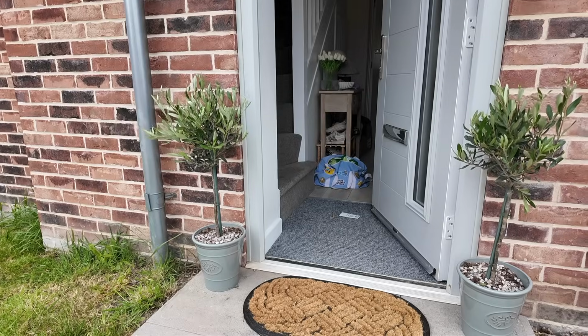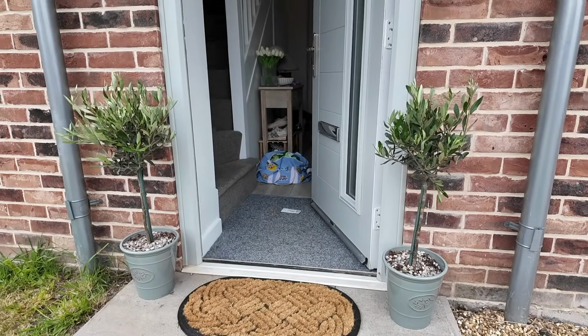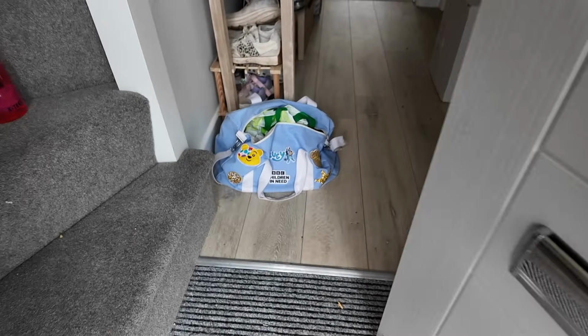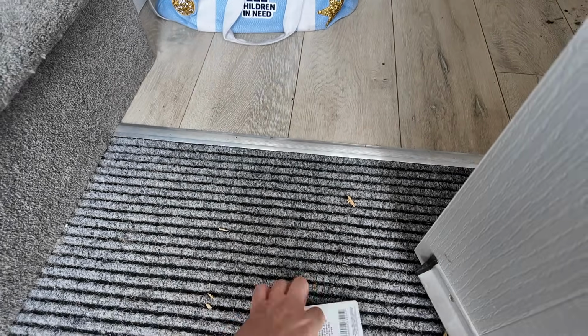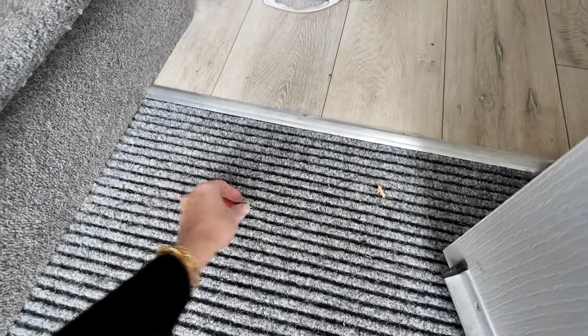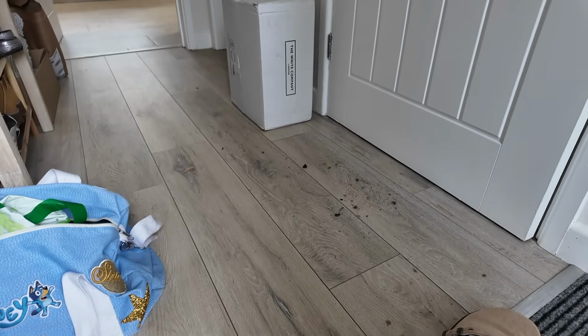I'm so happy with them. How lovely do they look? Such a good match with the front door. I also noticed that the little cheeky dog actually picked out one of the sticks. Honestly, she is one of these dogs that chews absolutely everything. Look, she's also ripped out all the compost.